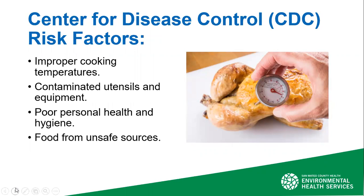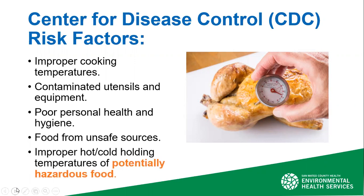So the CDC lists several risk factors, and these are improper cooking temperatures. So if you have chicken or fish, are you cooking it to the right temperature? Contaminated utensils and equipment, poor personal health and hygiene, and food from unsafe sources. So you're not using vegetables or chicken or any kind of meat straight out of your backyard. These have to be from approved sources. Next slide. And also improper hot and cold holding temperatures of these PHFs.